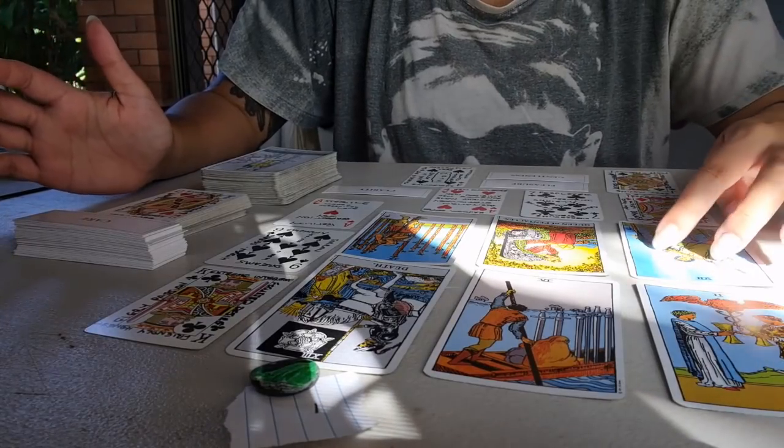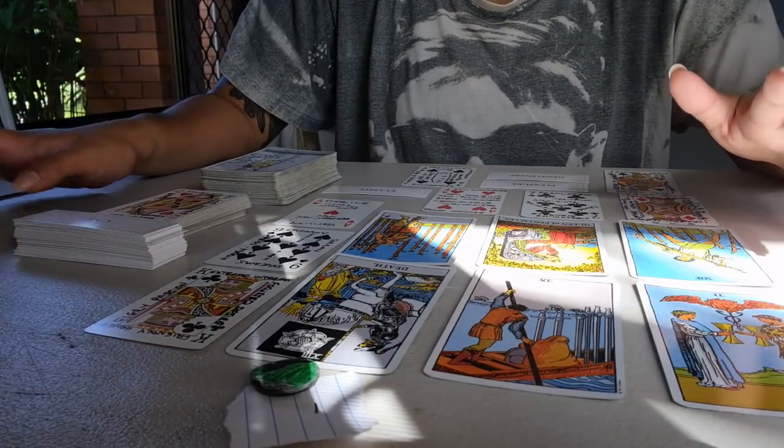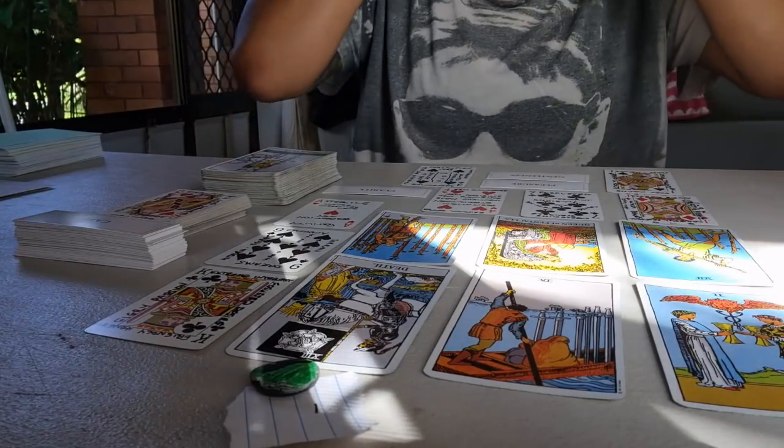Today I'm using my Rider-Waite Tarot deck. These are the 3 decks that I prefer to use more often. I do have oracle cards, but I don't think we'll use them in this reading. I do have some handwritten messages as well for the end of the reading, which we'll get into.